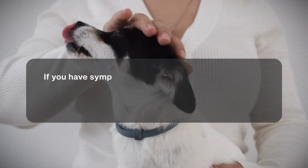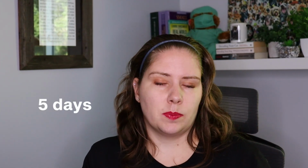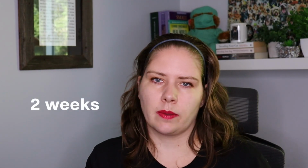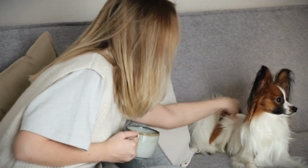If the worst does happen and you do start to have symptoms, then it's important that you reduce your exposure to your pets for the duration of the time that you are sick and shedding virus. Now, this in people lasts at least 5 days, but some people are reporting that they will continue to test positive 2 weeks or sometimes even longer. So you need to keep testing yourself every day that you have symptoms and then continue testing until you test negative for COVID. Once that occurs, then you are less likely to be shedding virus and you can start spending time around your pets again.